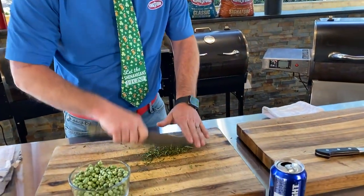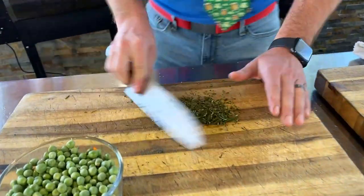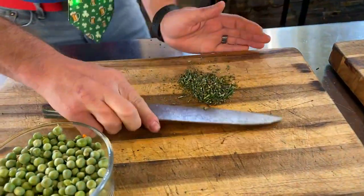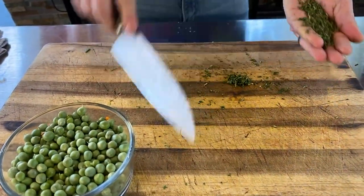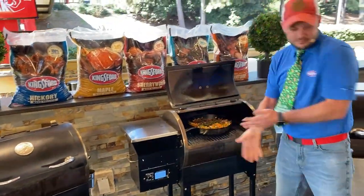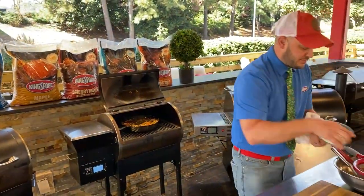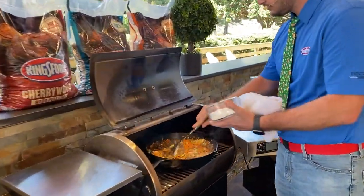I know, right? So we're going to get a little bit of that herbalage going. Got to love these concave cutting boards. They're great to cut on, but hard to scoop stuff off of. All right, so we're going to go ahead and add our herbage in here. We're going to go ahead and add a little bit of our flour and we'll start to make a roux.